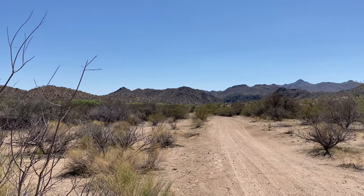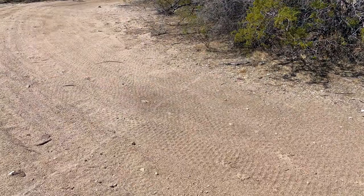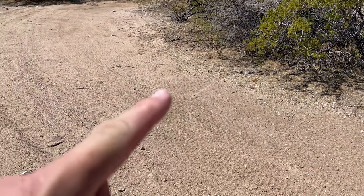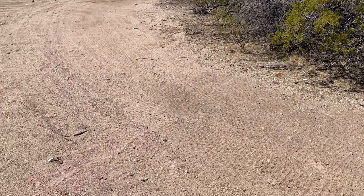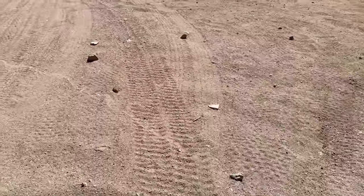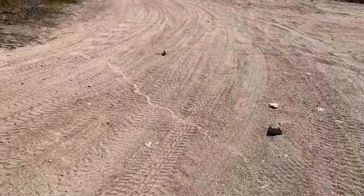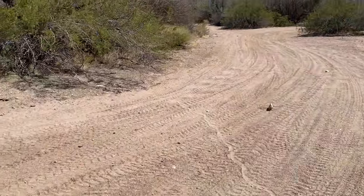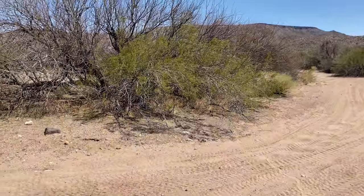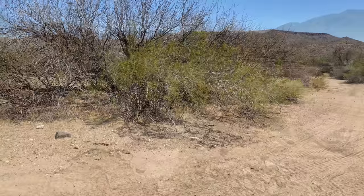Shall we walk up there? Let's take a look. All right, here we go. You see right there on the road? This snake has been through here very recently. See, there's tire tracks, but it's messed up the tire tracks. So it could be in that bush, and we will give it a wide berth.